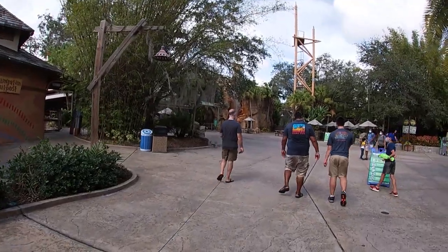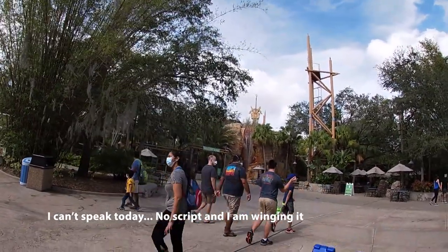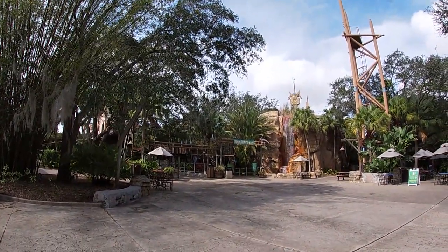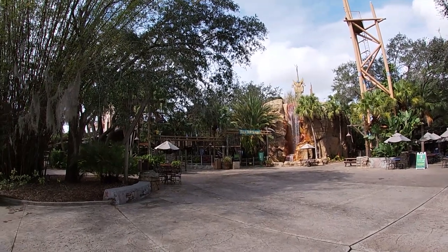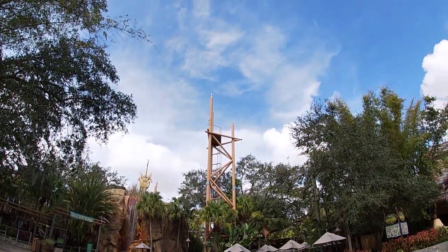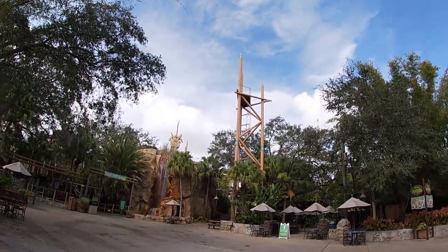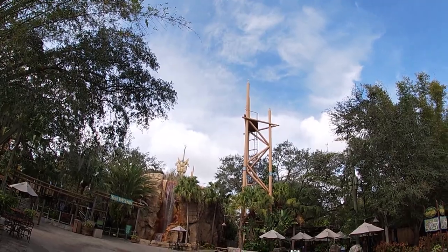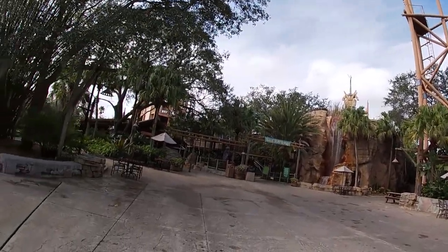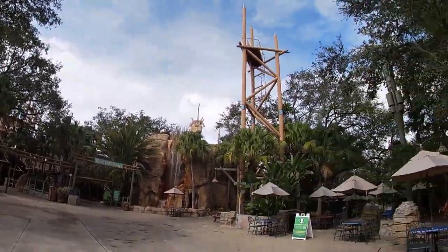Now over there is Treetop Trails, and it is currently closed, but that used to be the area where Python was back in there. And they also had up there on those poles a nice little flying ride. I forgot what it was called. But yep, good old Python is now gone.